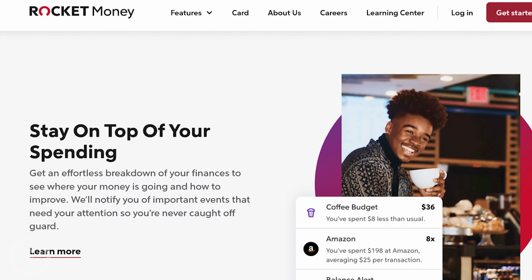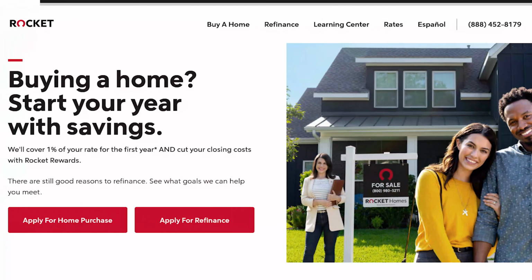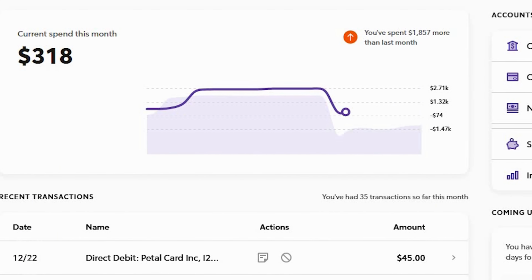Yes, Rocket is a reputable company. This app is fairly new, but they've been around for a long time with Rocket Mortgage. So they're not a fly-by-night company. But on the flip side of that, one of the features of this app is that you can track all your spending if you do link everything. I did give them access to one of my checking accounts just so I can get some more information here.